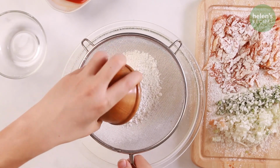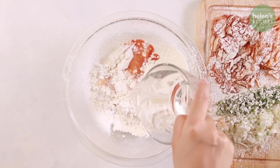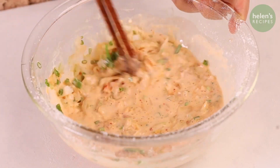Next, mix 1 cup of all-purpose flour with half a cup of rice flour. Combine in a large mixing bowl with a 1/4 cup of the kimchi juice and 1 cup of water. Add the chopped vegetables that have been coated in the dry flour. Mix well and let rest for about 10 minutes.